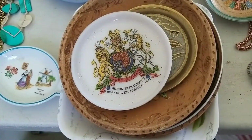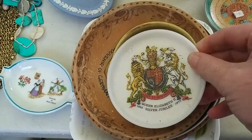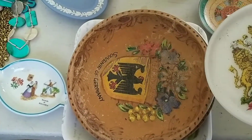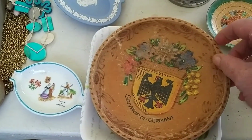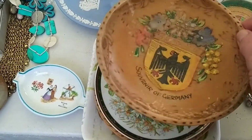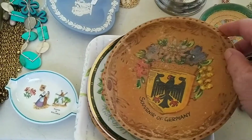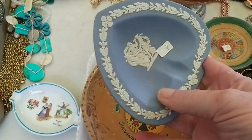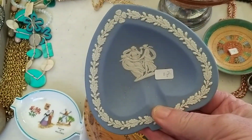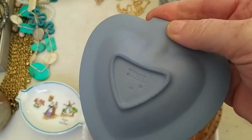And talking of Queen Elizabeth II, I couldn't resist this little, what I assume is an ashtray marking her Silver Jubilee in 1977. There's a souvenir here of Germany. And then I picked up this jasperware heart-shaped dish until I realised that the little motif was the wrong way up. And that was obviously an ashtray too, but I didn't bring that home with me.